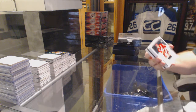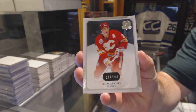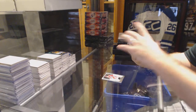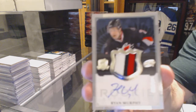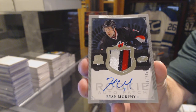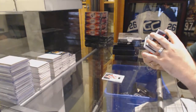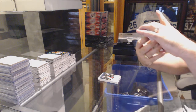All right, start off for the Calgary Flames, 249, Al McInnes. For the Carolina Hurricanes, number 249, three-color rookie patch auto, Ryan Murphy. That's a nice card. Numbered 2/10.